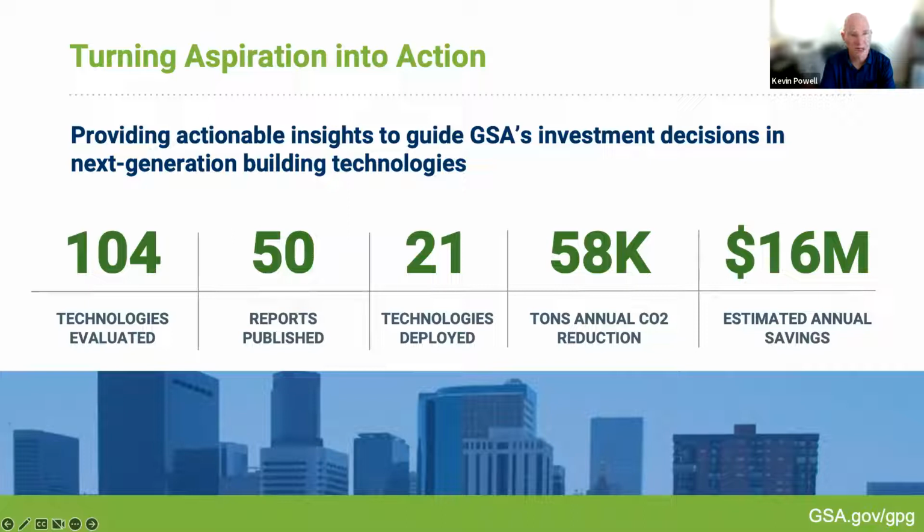What you can see from this slide, most importantly, is that this is not a bunch of research reports that sit on a shelf. This is research that leads to action, that is to say, to deployment. At this point, close to 500 different locations have taken on at least one of our technologies, and that's delivering about $16 million of savings a year and 58,000 tons of CO2 reduction. So again, real world results from doing these kinds of studies.